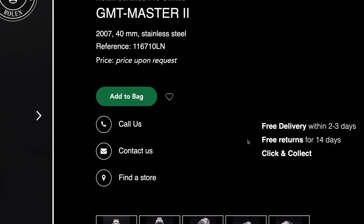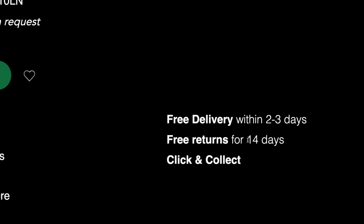You've got to be kidding me with this one. This one blows my mind. I mean, do they mean to tell us they're offering a no questions asked 14-day return policy?